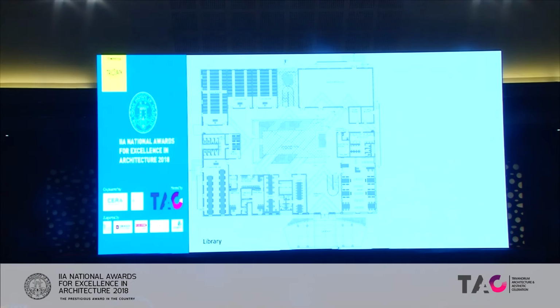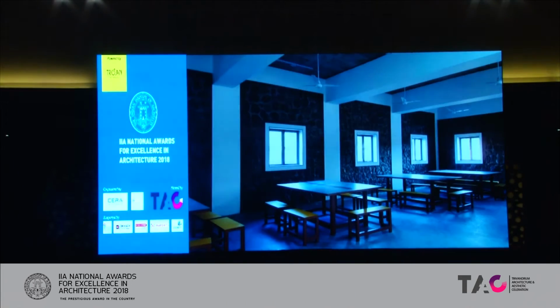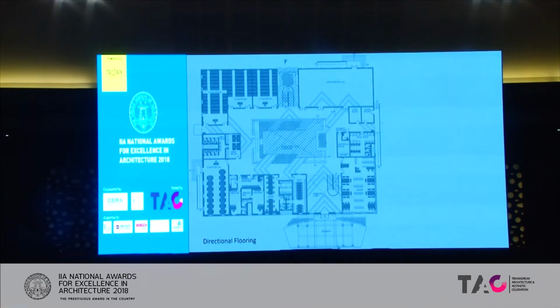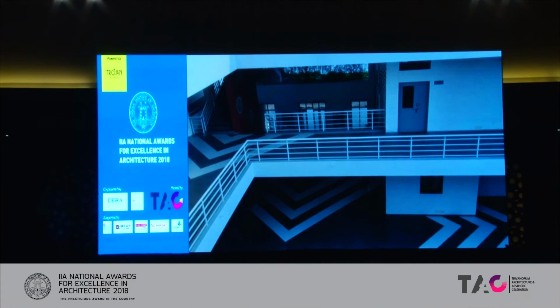As the heart of any institute, the library is accessible right from the entrance foyer. Built of indigenous stone masonry walls, the library breaks the continuity of the plastered surface and stands out on account of its materiality. The presence and impact of the flooring in any space cannot be undermined. Directional patterns in this project give a sense of orientation to the users.